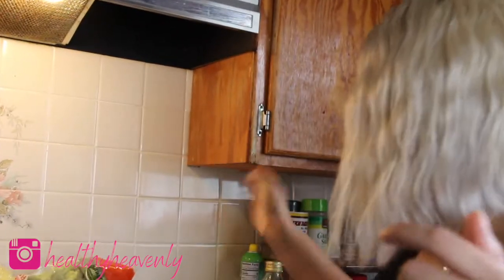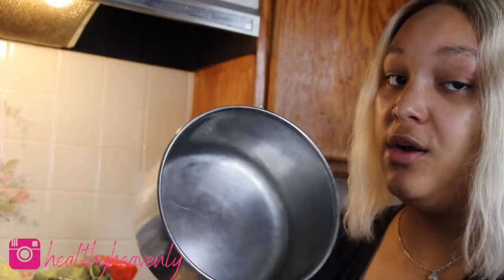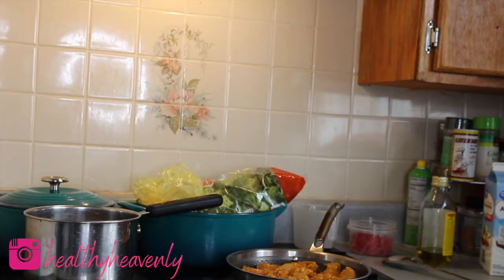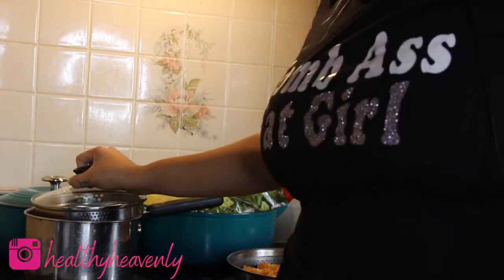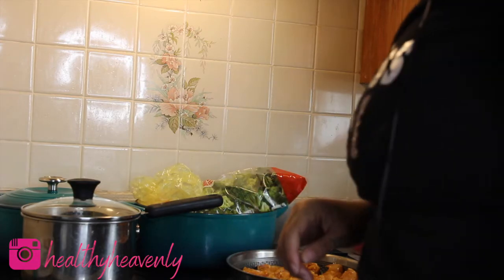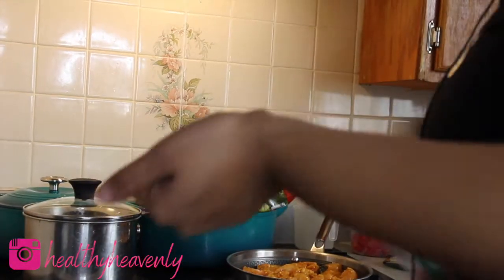And now I also cut up some little red bell peppers. I told you I had them, so I'm going to put them in my chicken. I'm going to set them to the side for right now and let the chicken cook a little bit more. And I'm going to get some water boiling in here for my broccoli. I'm just going to take a little lid and pop it on that so that the water can boil. That's pretty much it for now. I'm going to come back when my water is boiling and my chicken is ready for the bell peppers.